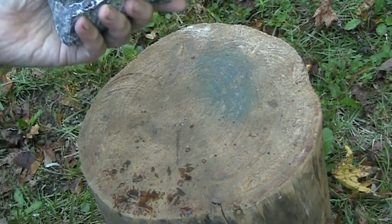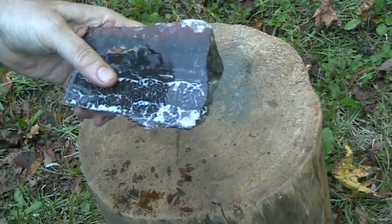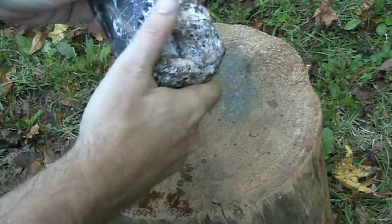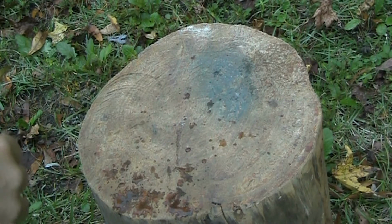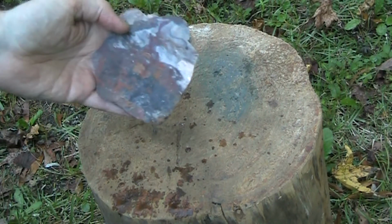Here's a piece of rough. Kind of see what it looks like in the rough form. You can see it's got black plumes. It's a nice chunk. There's another piece, another slab.